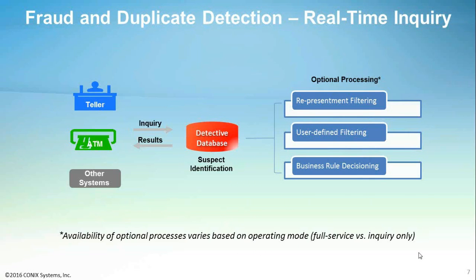Both products provide real-time inquiry capability. This capability is accessible to teller systems, ATM, online banking, and other systems. The calling system would provide the details of the payment in question, and Dupe or Fraud Detective returns a disposition code that indicates whether the payment is acceptable or not.